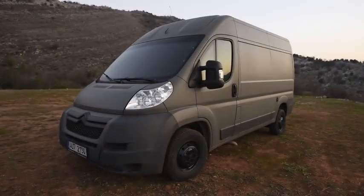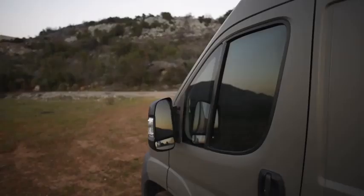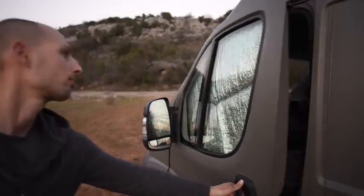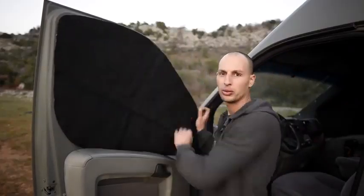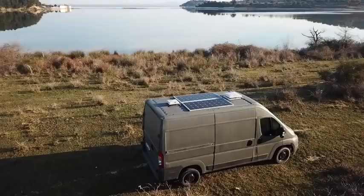We designed and built these custom curtains. One side is black and the other side is silver to either retain or reflect heat. They are reversible on magnets. We just love those magnets.